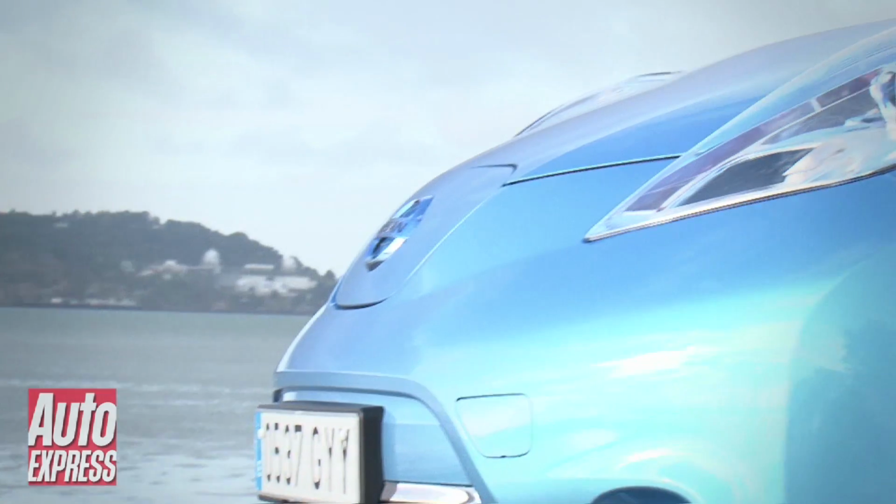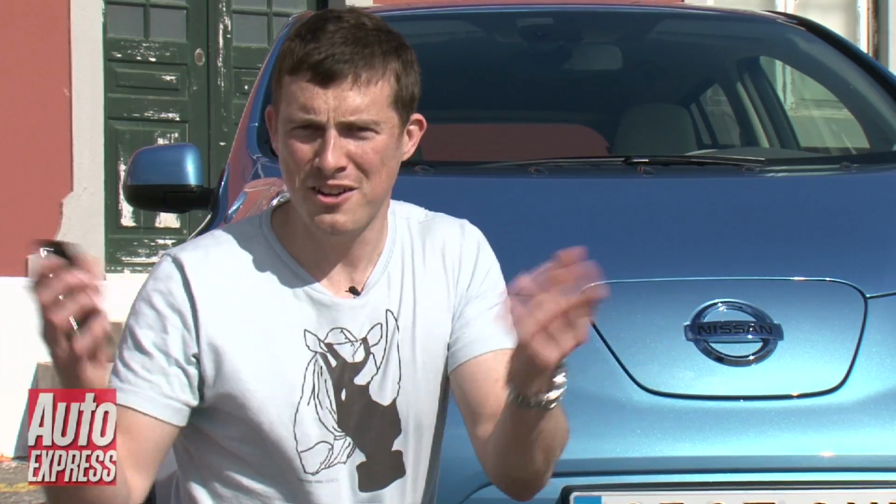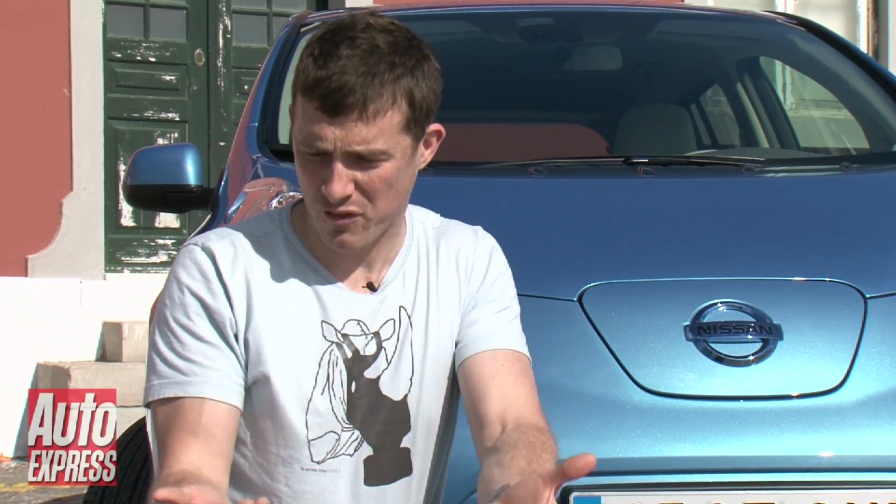So, bearing all this in mind, would I buy a Leaf? Probably not. At least, not at the moment. But then I did kind of wait years to finally buy an iPhone, and now I've got one. I can't believe I actually waited so long. And of course, anyone who's an early adopter with the Leaf will be doing their bit for the planet.